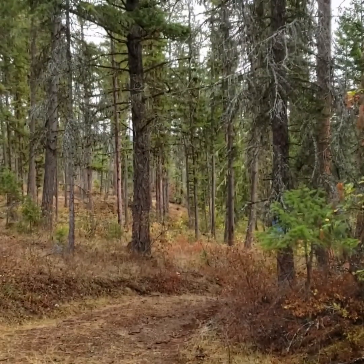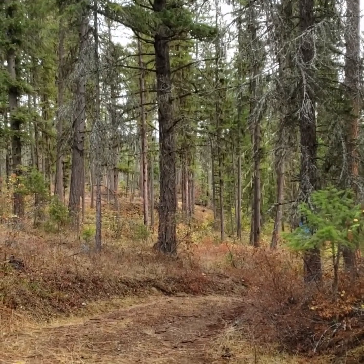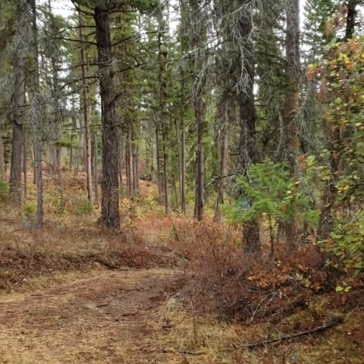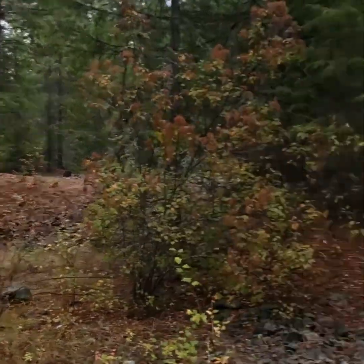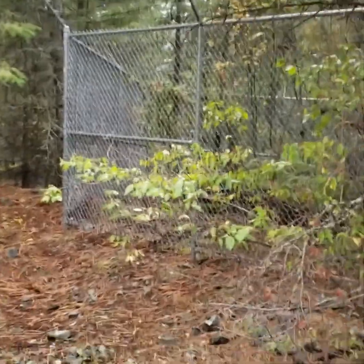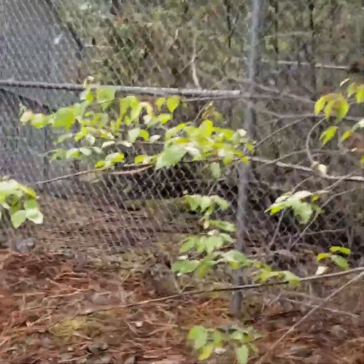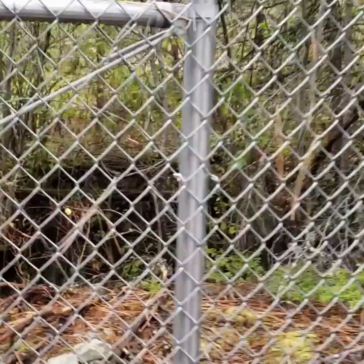Hey everybody, I'm up here in the middle of the Colville National Forest today, up north by Orient, and I'm looking at a mine. If I pan this way, you'll see back behind the fence here is a mine. This is a vertical drop mine, so the shaft just goes completely down. And they have it roped off for obvious reasons, so you don't go falling into it.